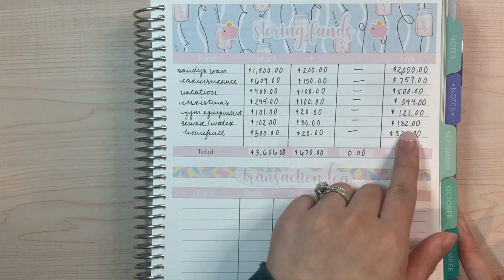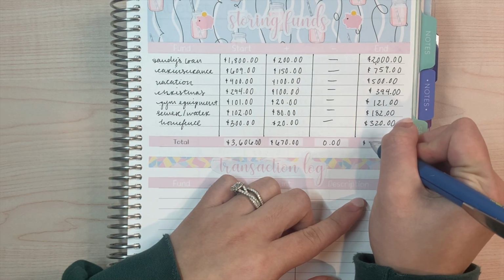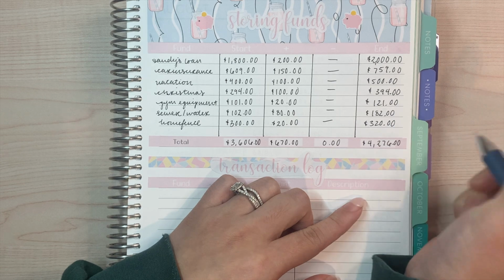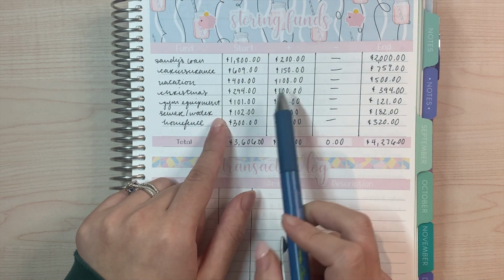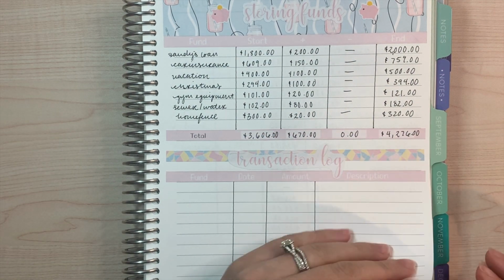So let's go ahead and add these all up together here. So the total for our storing fund categories, this is $4,276. Next month, our sewer water will come out, and then the following month, our car insurance does come out. So that is what we have left over in our storing funds.